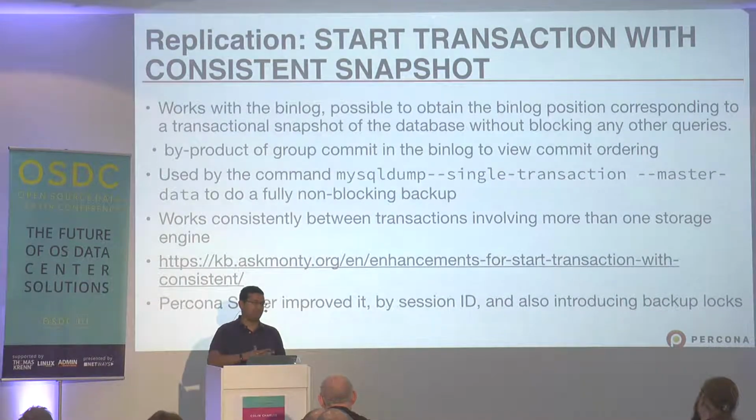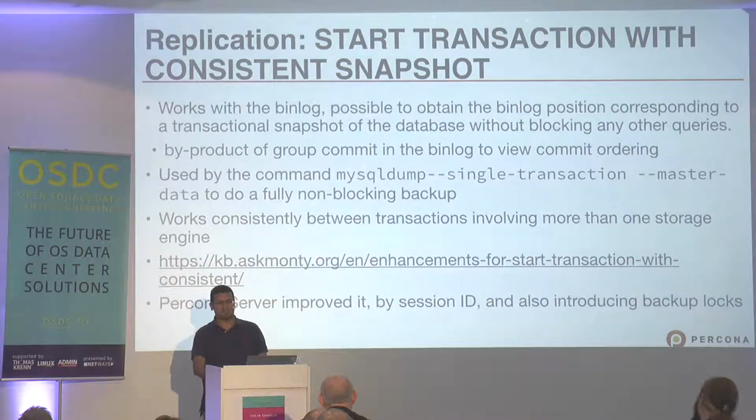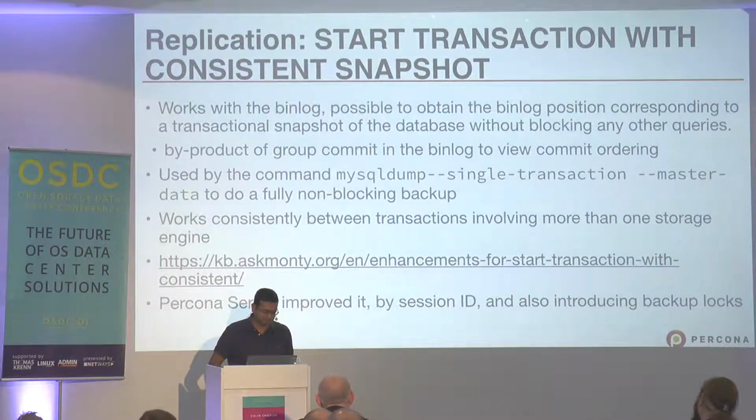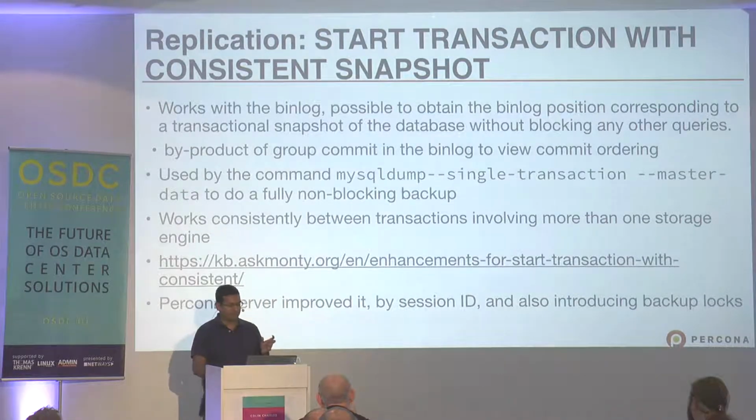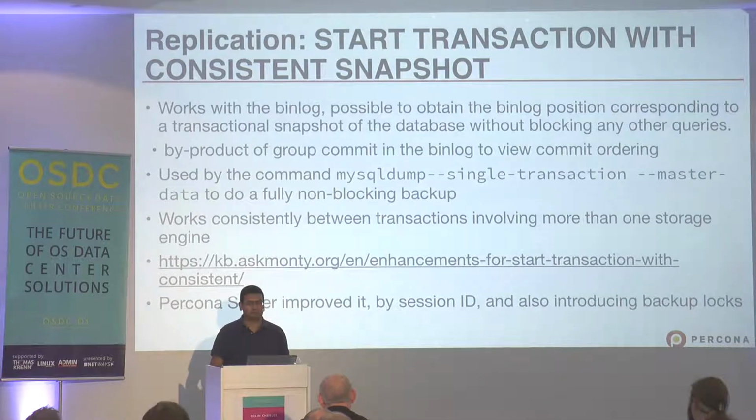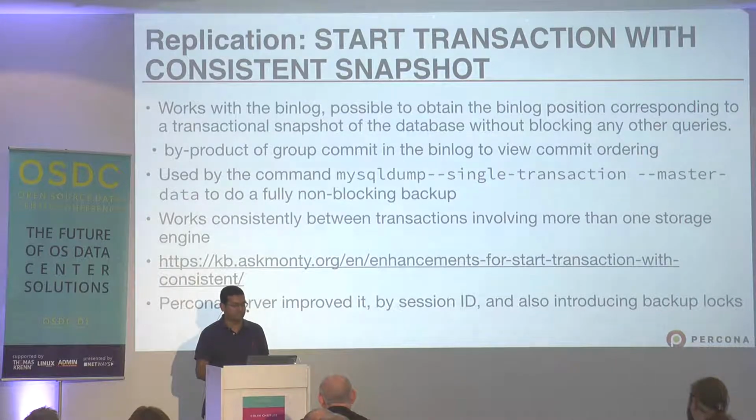And the reason why it'll probably be very hot is because pretty much all of Facebook runs on it now, as opposed to InnoDB. And that's where the ability to work consistently between more than one storage engine might make sense. Percona Server has one additional improvement, such that you can also see session IDs, and so you can actually just take a backup based on session IDs. It also has backup locks, which is something that XtraDB has had, and that XtraBackup can make use of. So you don't have to make a large amount of backup. You can just use backup lock.